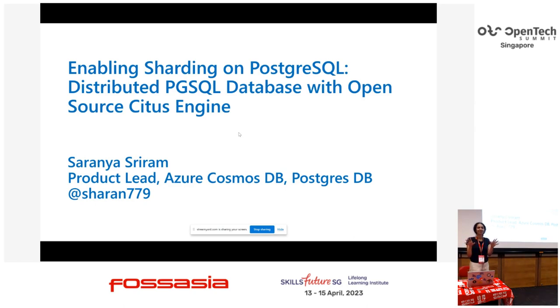Just to clarify the synergy of why Microsoft, or my team, acquired Citus: it is to also have the ability to provide distributed Postgres as a hyperscale service, say as first party in Microsoft. But for today's session, we will be talking 100% about the technology piece of the thing, which is essentially how interesting it is to distribute PGSQL using the Citus engine.